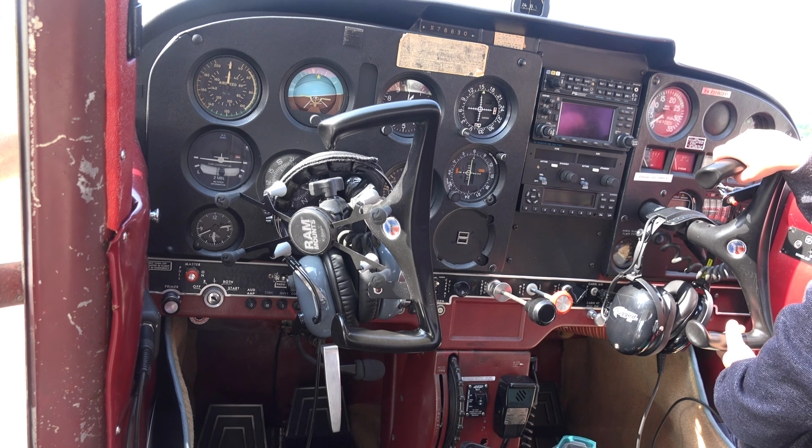So on this K model, what is the cruise speed on this? I cruise between 115 and 120 miles per hour. So 105 knots? Yeah. There you go. Depending on how hard I want to push her. Right, sure. But she's an older girl, so I don't ever push her very hard.